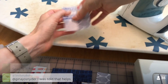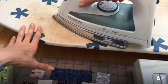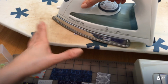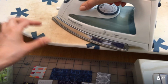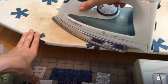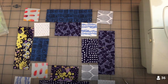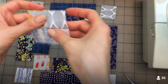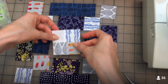Damaging body parts. Alright, so I'm pressing this open again, just because that's what it says. You're pressing open because everything lies flatter then. You don't have a whole bunch of stuff on one side and nothing on the other for the seam allowance. It's just going to lay flatter overall, and that's why people like using it, but I still like pressing different directions and then nesting the seams. I just think it's easier, although this turned out to be a perfect match in the center, so that makes me happy.